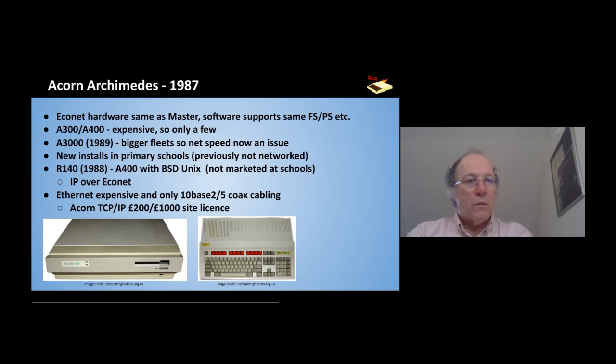And just to fill in the timeline, around this time the R140 also appeared, which was Acorn's machine with BSD Unix on it. It wasn't really marketed at schools, but it did do IP over Econet. So that's a relevant point, and it provided an API for the Econet low level under BSD Unix.